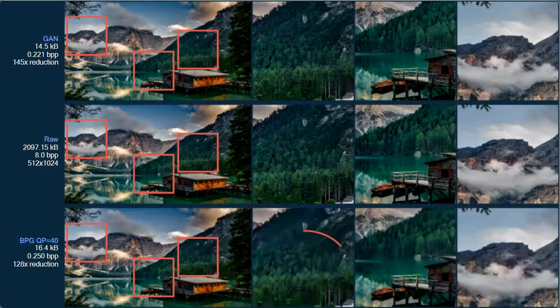And here we see some results. We have here in the center a raw image, uncompressed, with several close-ups. On the bottom, you see a state-of-the-art image compression system, BPG, that's also used in the HEVC video standard. And you can see quite severe artifacts. Whereas on the top is our GAN-based approach at, in fact, a slightly lower bitrate than BPG. And you can see that although the details aren't exactly the same as in the center row, these images actually look much better. So that's what a GAN can do.